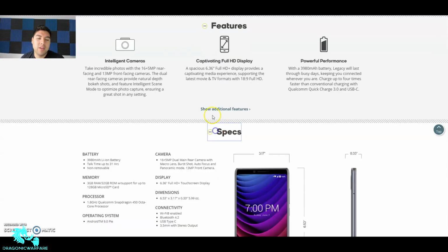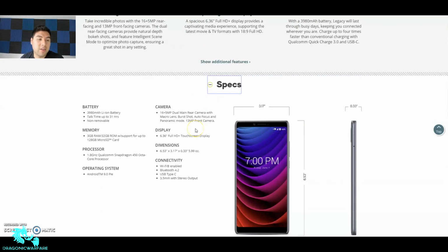And then let's just look at the final specs. Like I said, 3,980 milliamp battery, 20 more milliamps. They could have just done 4,000. I don't know why they didn't even round that up. This phone does have 3 gigs of RAM, which is amazing, guys. Again, for the price. Does support a micro SD card up to 128 gigabytes. And then the processor is a 1.8 gigahertz Qualcomm Snapdragon 450 octa-core. So not the best, not even mid-range, like at least a 6 series, but it's okay for doing basic stuff.